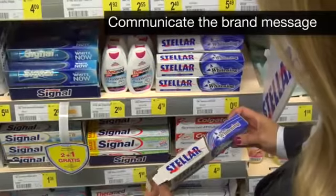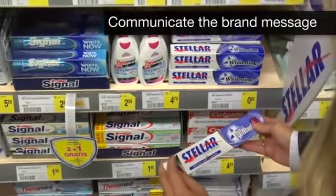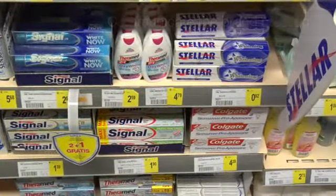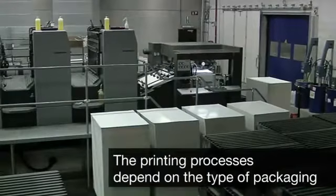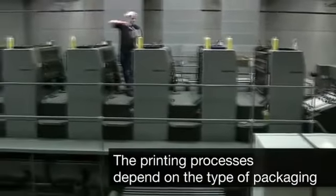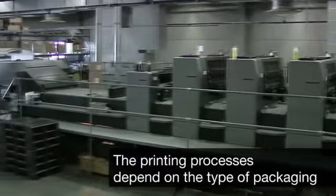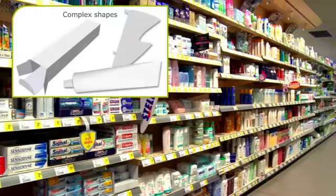Brand owners increasingly use packaging to actively communicate their brand message. Having nice and more innovative packaging is in fact considered a strong competitive advantage. All packaging is printed in one way or another, and there are different printing processes that are commonly used in packaging production. Offset, flexo, gravure, screen and digital printing are all used to produce a wide spectrum of different packaging types. Packaging comes in all kinds of different shapes and materials.